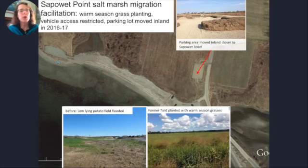You can see the bottom right photo in warm season grasses, and moving a vulnerable parking lot to the west further inland. So now, cars no longer can drive out on the beach spit. They can park right along the existing road. They moved the parking lot. So it was a multi-pronged approach to really improve the marsh migration abilities here and restore the cobble beach itself.